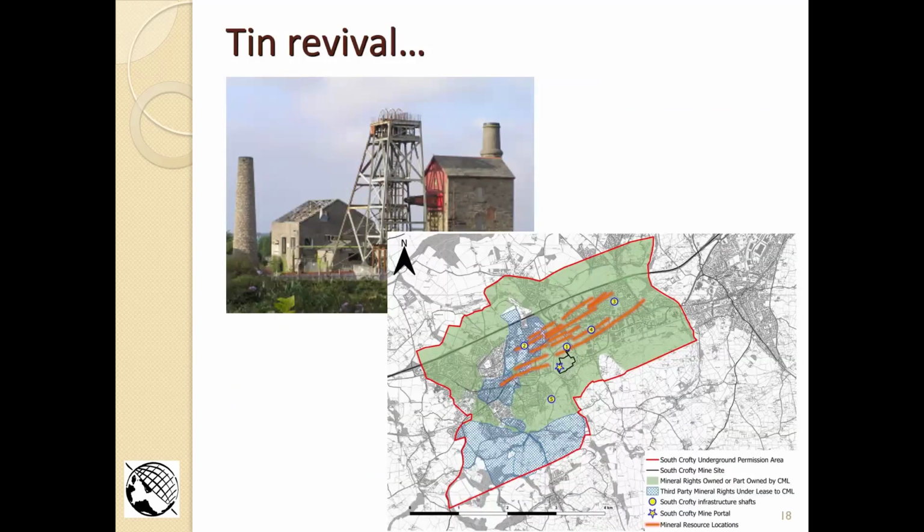So the mine shaft shown there is South Crofty, which is about 4 miles from where our hotel is. This is closer to Camborne than to Redruth, but that is now part of a major South Crofty revival. It's being done by a Canadian company, as far as I'm aware, and they're hoping to really start mining again within about 2 years.